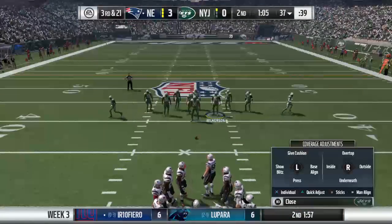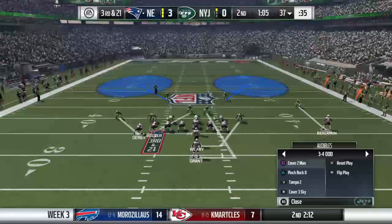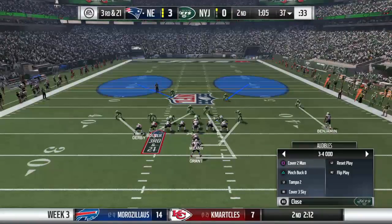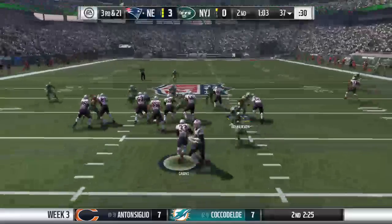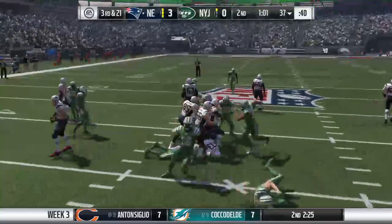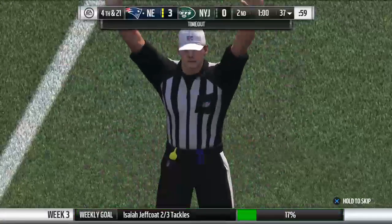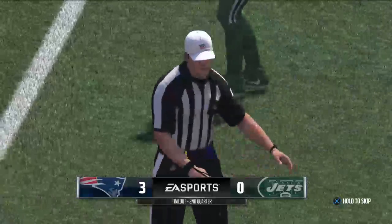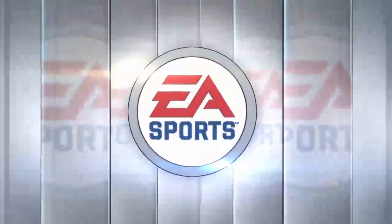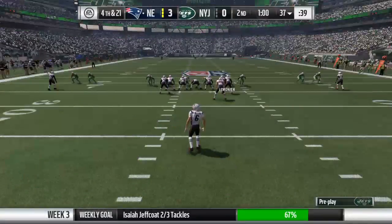Ninth play of the drive now on 3rd and a country mile. They'll give it to him right up the gut. No gain on the play there. A nice job defensively, and it likely forces a punt situation on 4th. So a defensive timeout, chance to regather, regroup, and get set as we resume action.